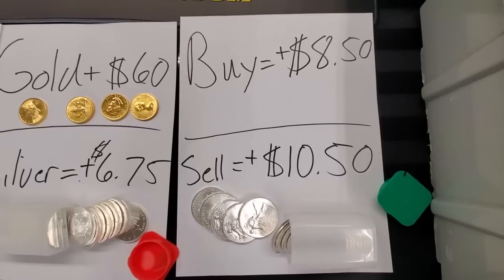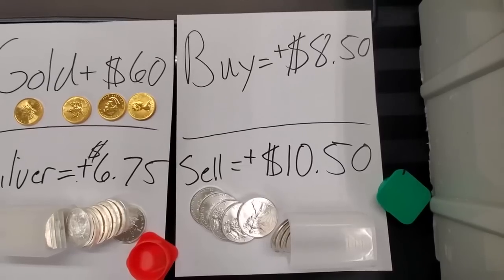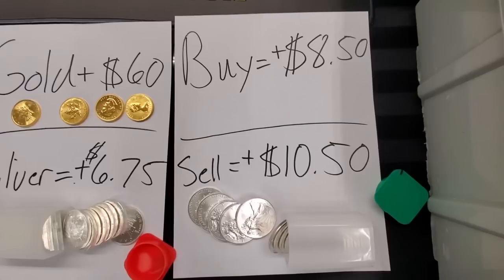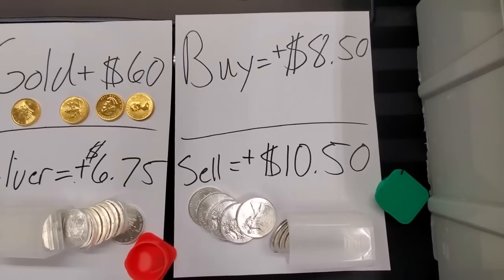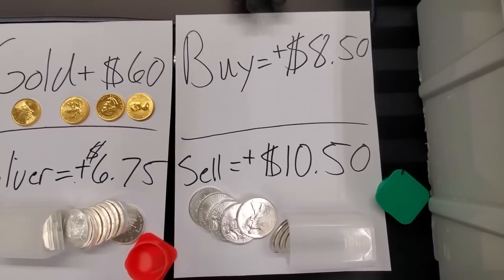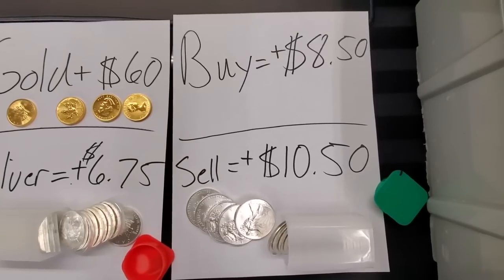Going through the summer, I wouldn't be surprised if we see premiums at least stay at this point, if not creep up higher, especially as we get closer to the looming recession, which is going to be upon us around the holidays. So Eagles have been very interesting for this entire year. We'll just keep our eye on them and see where they're going.